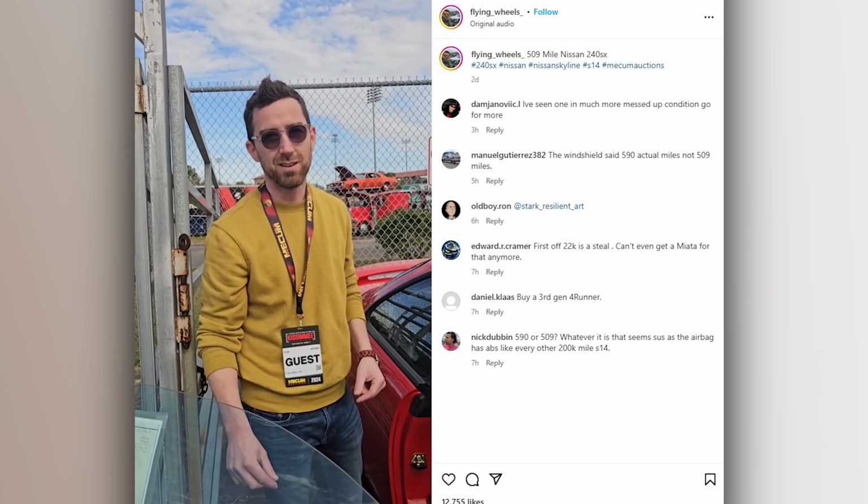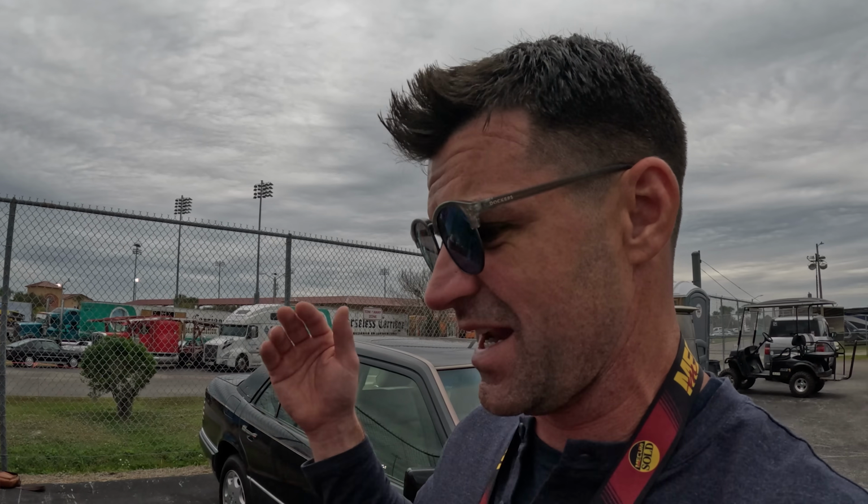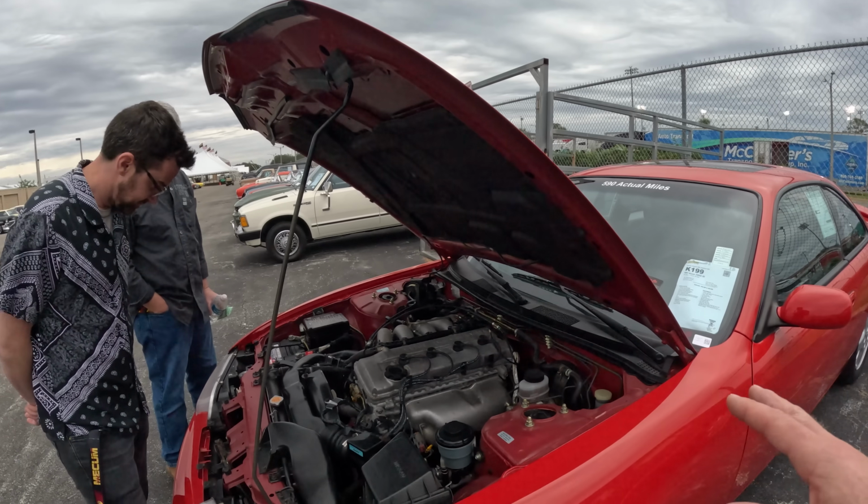Adam talked about the paint, and the internet took over. 118,000 views in 24 hours. People were sending me links about this car. It was on Jalopnik. It was on a ton of websites. And that's why I said this car is famous.